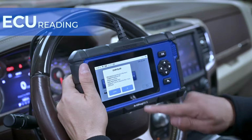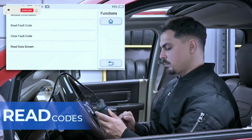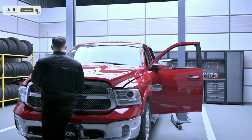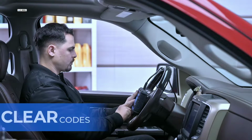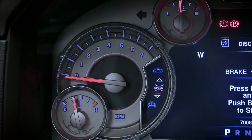Advanced diagnostics: for those who crave more detailed insights, the AD600S excels. It retrieves manufacturer-specific codes, providing a deeper understanding of your vehicle's systems. This feature is a game-changer for tackling complex issues with precision.